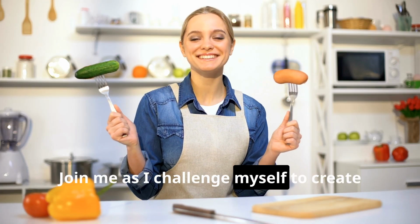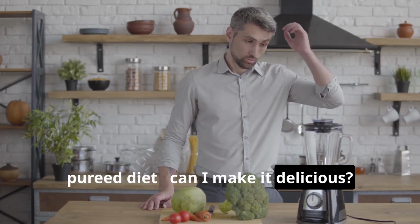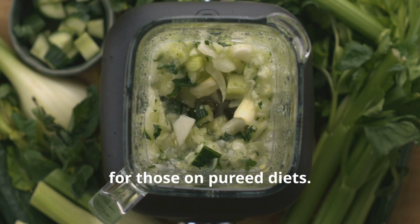Join me as I challenge myself to create the tastiest cucumber smoothie for a pureed diet. Can I make it delicious? Today, I want to share with you a refreshing and nutritious smoothie recipe that's perfect for those on pureed diets.